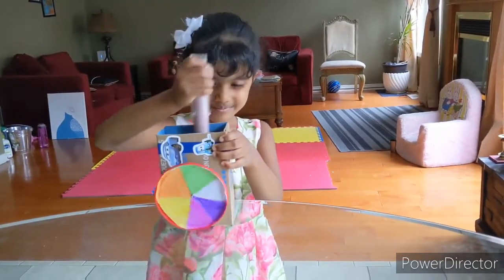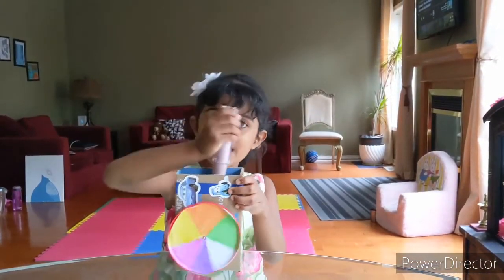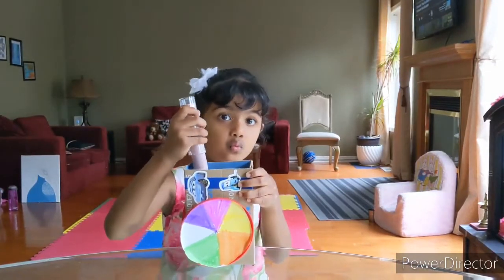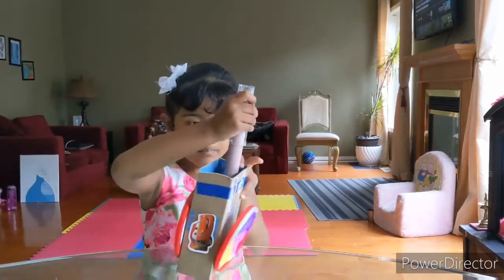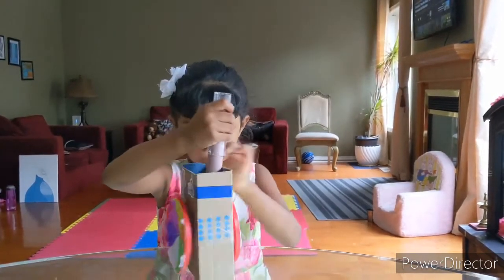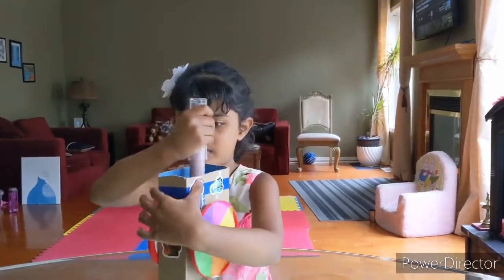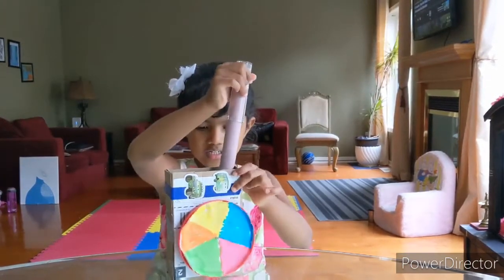Isn't that cool? I love cars. Do you love cars too? They're amazing. Fun with cars. Let's roll it one more time. Look at the piston going up and down. Look at the colorful wheels. It's amazing.